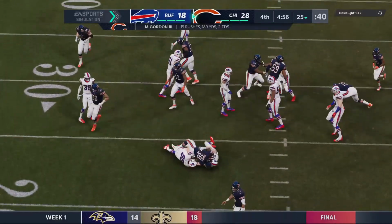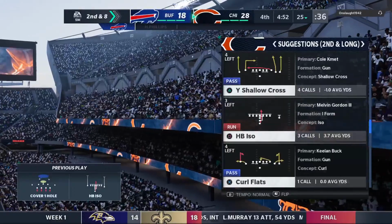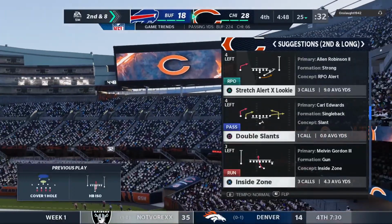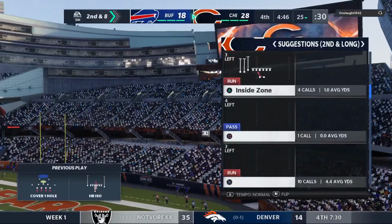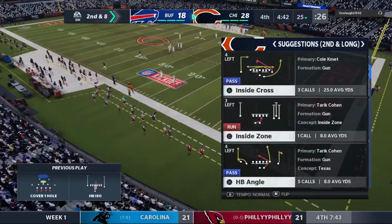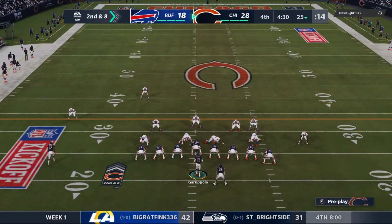Yeah, I think here's the situation. You're not thinking touchdowns anymore. You're just thinking first downs. To keep up with your theme there, playing keep away, first downs, they can't touch the ball. The last run got a couple. Here's 2nd and 8.